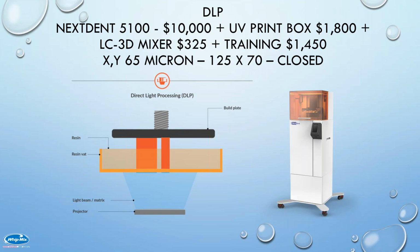Their UV print box is priced at $1,800. You also have to get, it's kind of like a hot dog roller, if you will, the LC3D mixer. So the resin that they have, it kind of separates and you have to shake it for quite some time to actually get the right consistency with the resin so that you don't have a failed print. So you do have to have that additional piece of equipment. And then they also have a mandatory training where you're paying for a technician to come in and do training at your laboratory, which is an additional $1,450. So this printer is actually pretty accurate at 65 micron, and it also has a pretty good build plate size at 125 by 70.